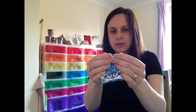So basically once you edge something in the buttonhole stitch, you probably know this, you can actually cut around the fabric and it won't unravel, obviously. Buttonhole stitch and blanket stitch are similar, but they're used for different reasons, really. Some people think they're the same, but technically they're not.